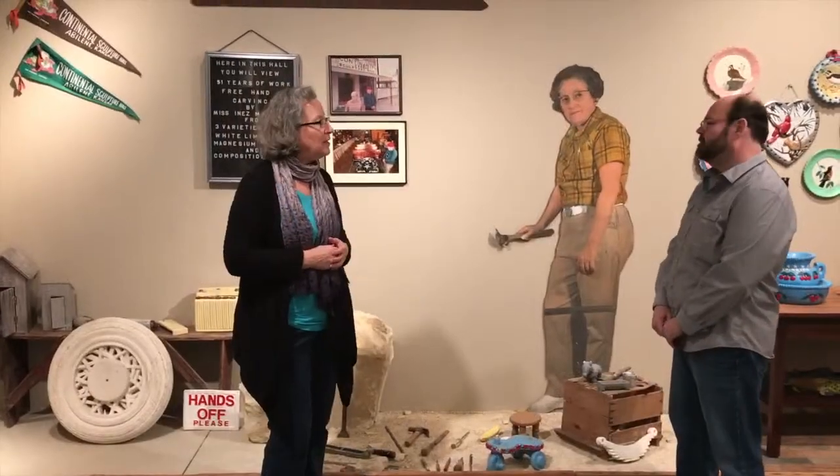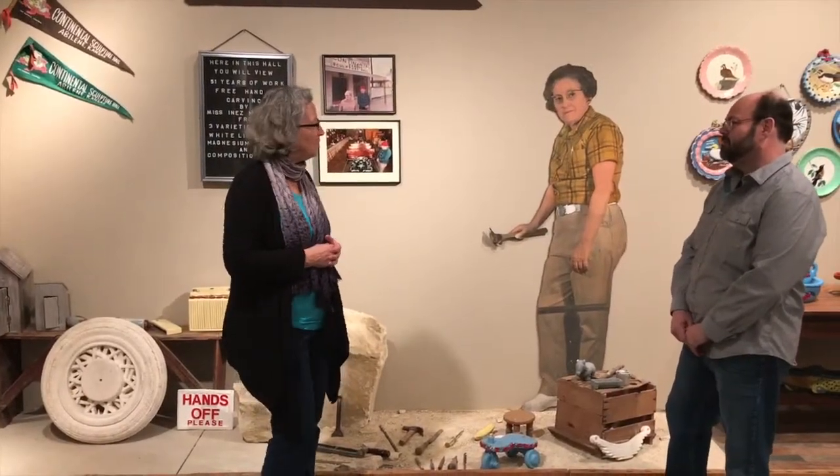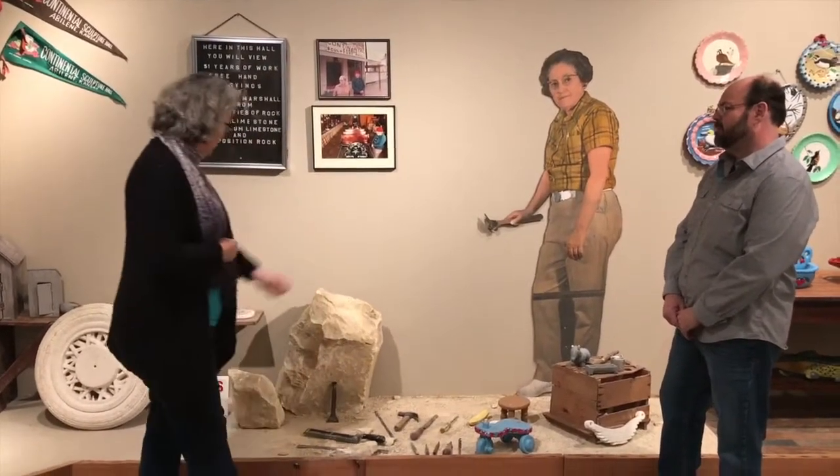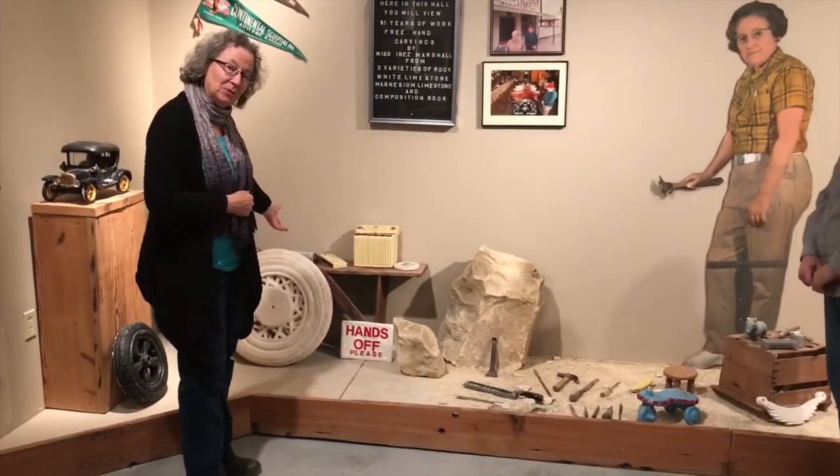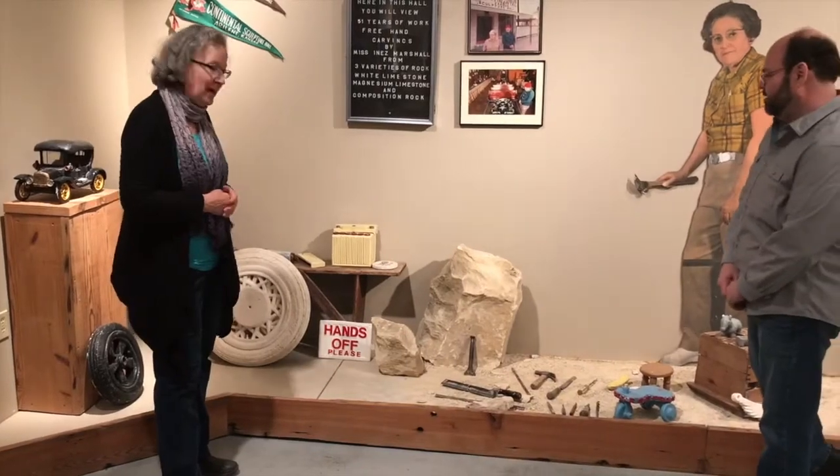She was self-taught, never took any art training, so here are her tools. At the time she died, she was working on a life-size Harley Davidson motorcycle. She got one wheel and a little battery done.